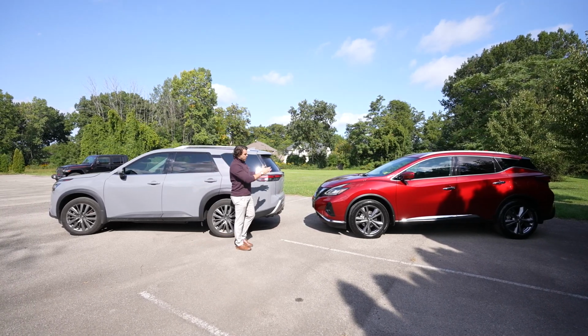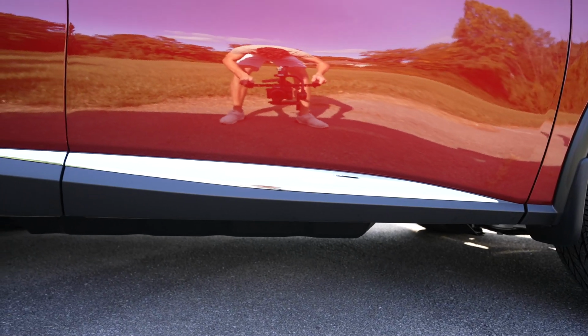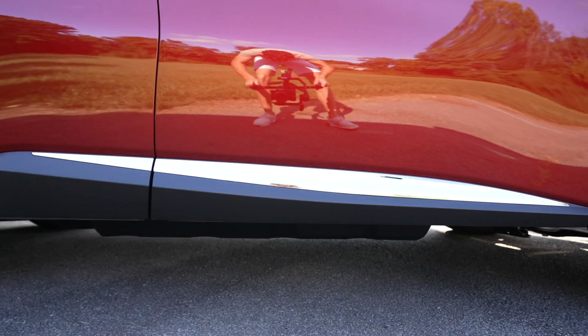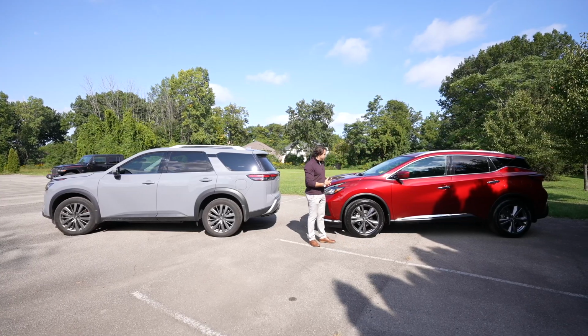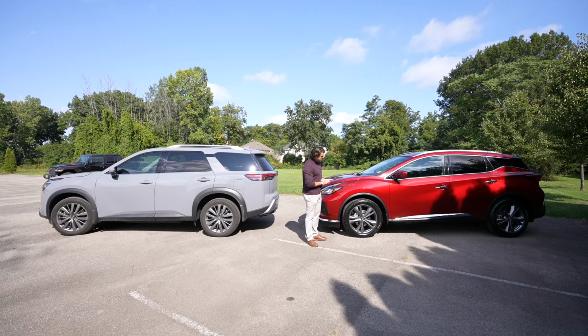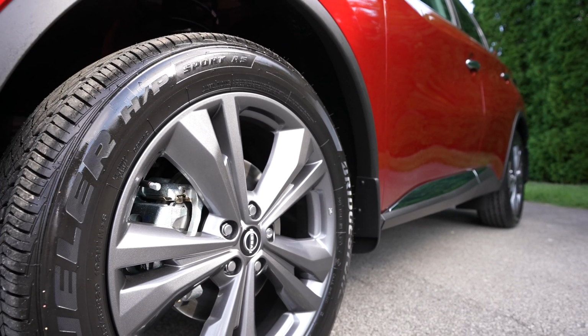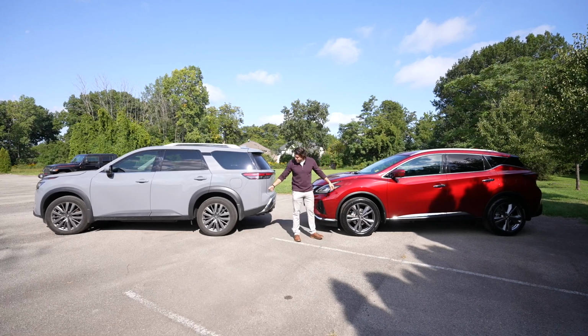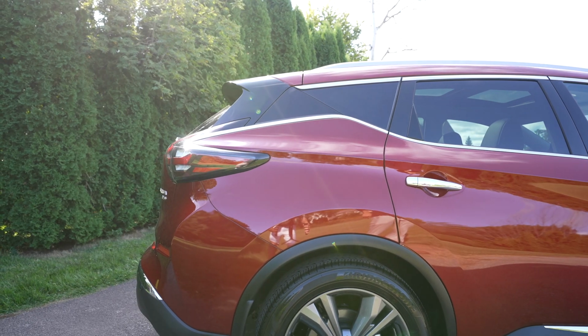But when we go to the Murano, you can see there's a little more chrome on the exterior styling, a little more curvature and flow to the back, giving a little more sporty, athletic look. So it all depends on your opinion here, but you can see we have a 5 split spoke aluminum alloy rim, very similar in color to our Pathfinder's, and then chrome on the door sills, chrome on the handles, chrome all throughout the windows.